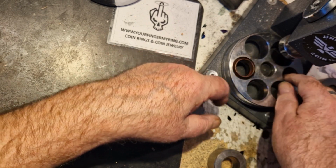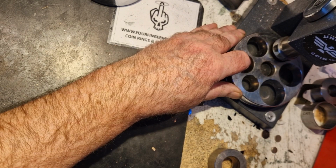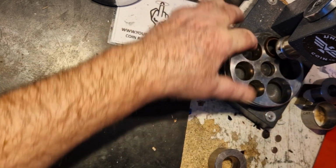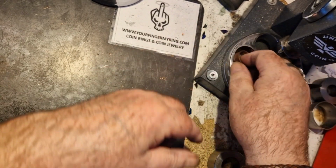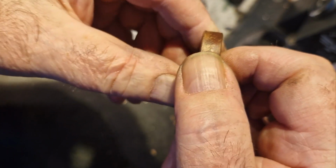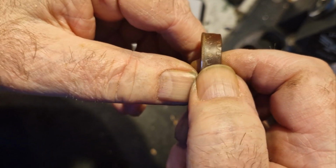I don't think there's anything there. There might be. Make sure it's square. And give it a bit of the old 1-2. 1-2. There was a bit there. There you go. Walls are nice and straight.